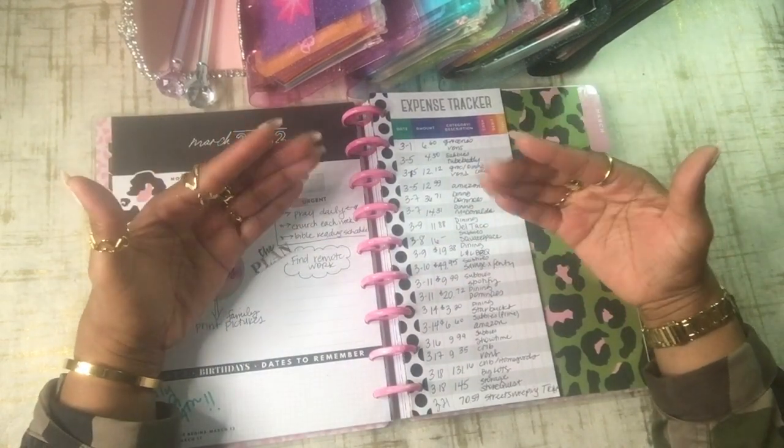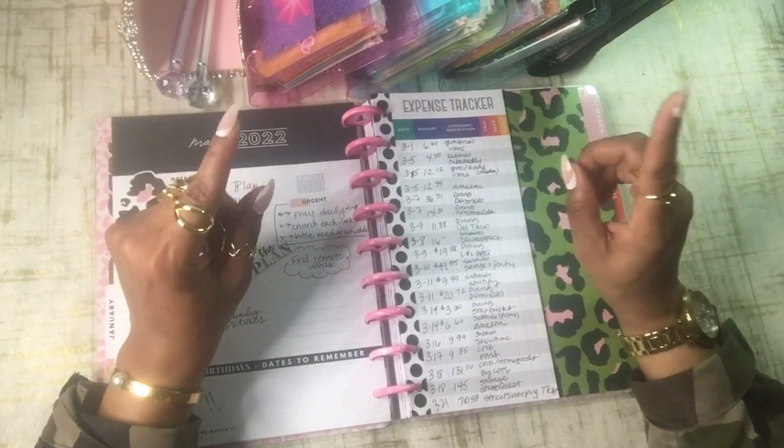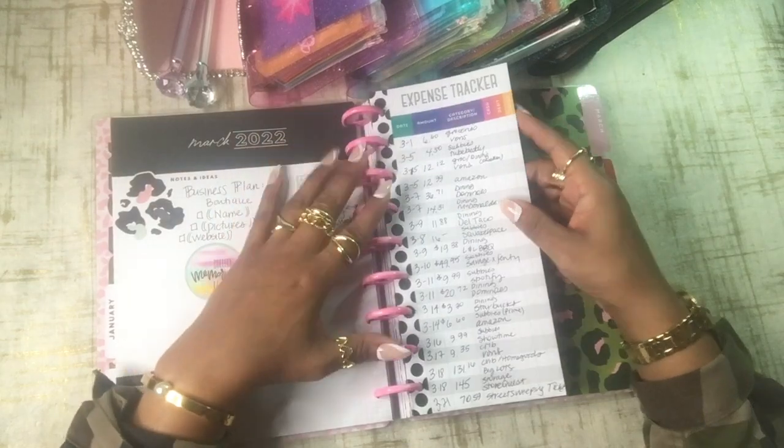And then also it would be on a credit card that is getting some sort of rewards. I believe I get 1.5% or 2% back with each transaction. Yeah, I gotta double check that. So let's just get started with going through my expenses.